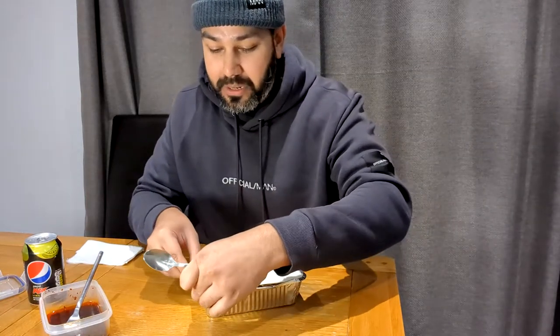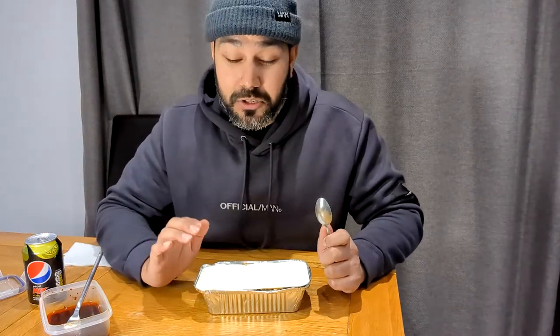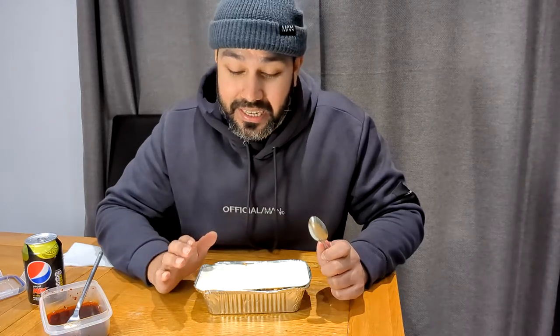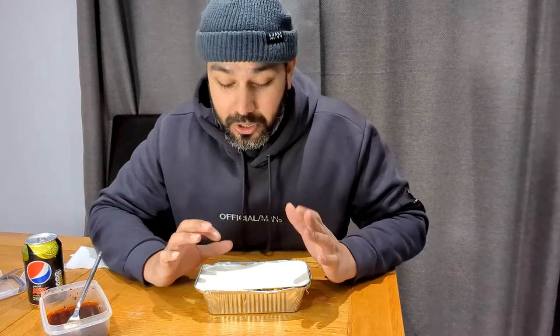So this is what I get from the menu. Large king prawn fried rice. You've got levels of spice. I always go for hot. And make sure you can handle the heat. Otherwise, don't get hot because, trust me, it is extremely hot.